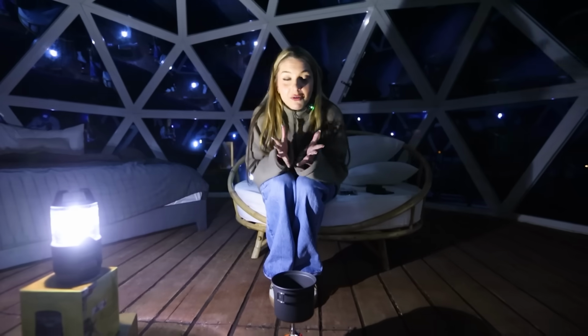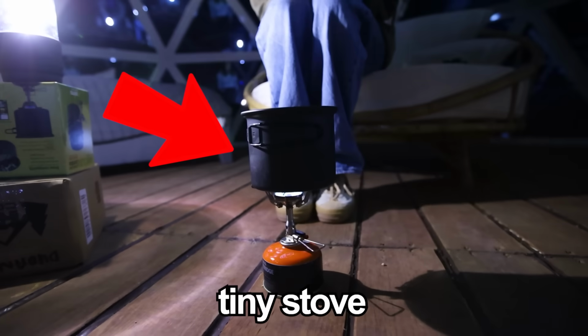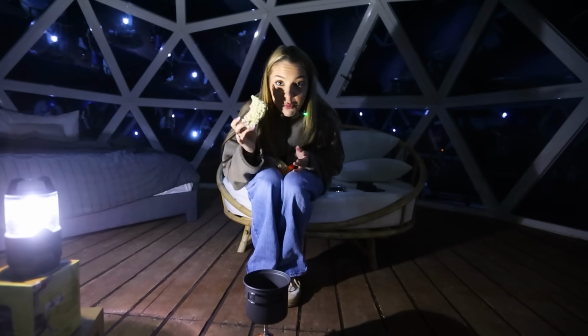Hey you guys, it is getting dark and I'm just now getting back to my dome. I think it's time to go inside, make some dinner, and then go to sleep. And I forgot there are no lights in here. I told you this lantern would come in handy. Like I said, there are no lights in here, so it's pitch black without this on. And it's also freezing, so I'm gonna make some soup to warm myself up. Along with my tiny home, I have a tiny stove, and we're gonna make some ramen. Hopefully this will warm me up for the night.